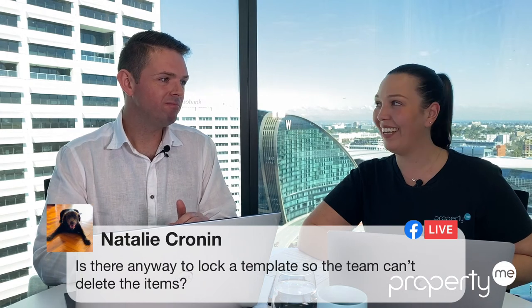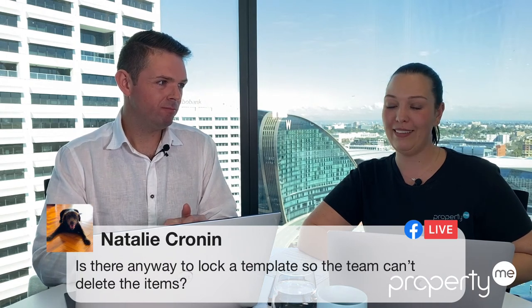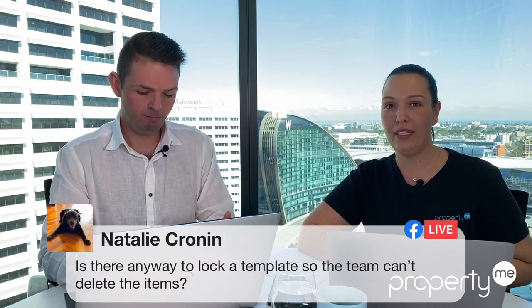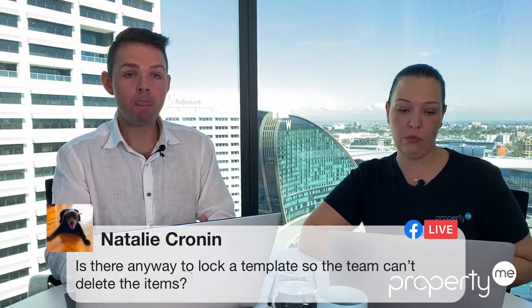Natalie has asked, is there any way to lock a template so the team can't delete the items? So only admin and standard users can actually create and edit templates. So if you've got a couple of rogue property managers or assistants that have just joined you and love to put their own spin on things like templates and whatnot, have a look at their user permissions and see. We've got a really good guide in terms of what they can and cannot share, what they can and cannot change as well.